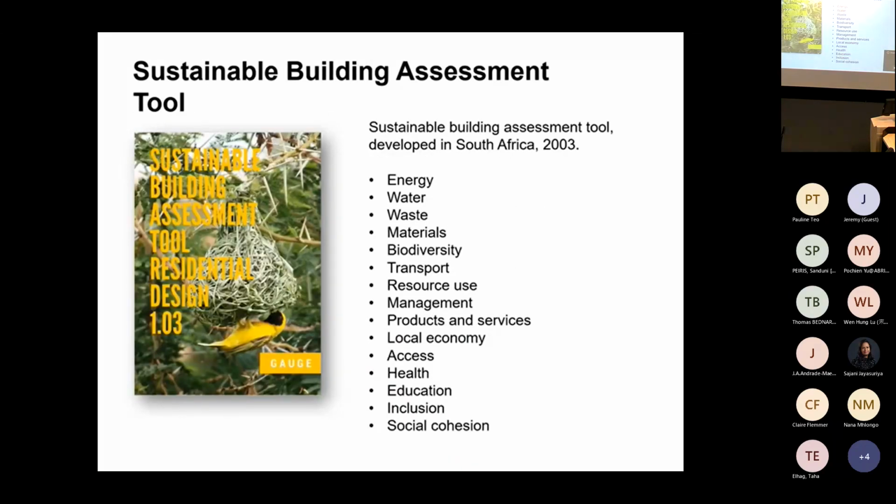The second tool that we look at is called the Sustainable Building Assessment Tool. This was developed in South Africa and uses quite a wide range of criteria to measure performance, including energy, water, waste, materials, biodiversity, transport, resource use, management, products and services, local economy, access, health, education, inclusion, and social cohesion.